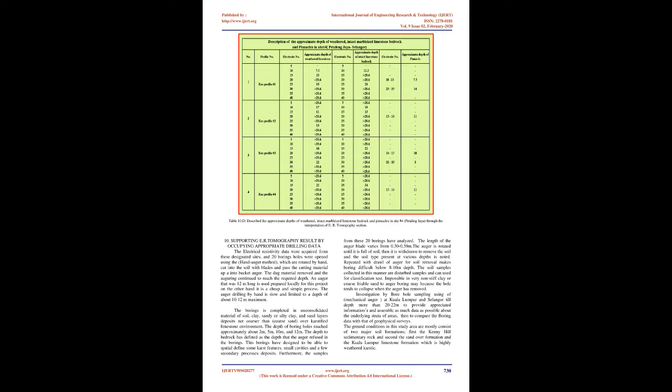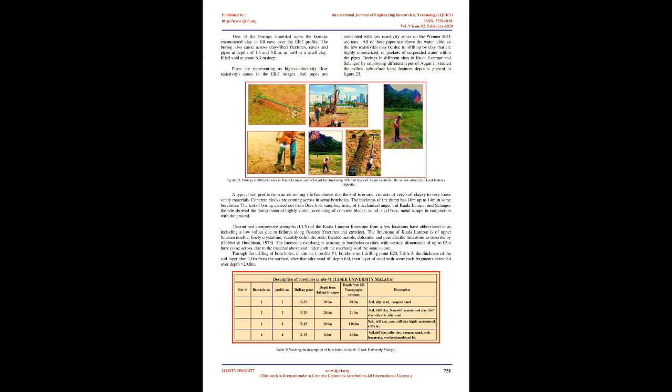In Profile Number 2, Borehole No. 2, Drilling Point E25, the thickness of the soil layer from the surface till the depth 1.25 m, after that a layer of stiff clay till depth 3.0 m, then a layer of non-stiff moisturized clay extended till the depth of 12.4 m. Then a layer of stiff clay till the depth of 17.0 m, after that a layer of silty clay till depth 19.0 m, then a layer of silty sand till depth 20.0 m. Then a layer of sand extended over the depth of 20.0 m.